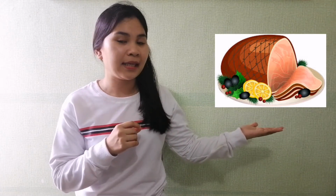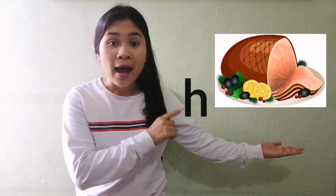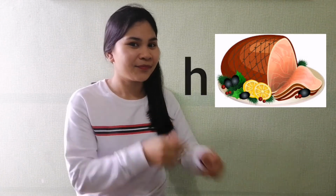This time, let us name these pictures. First, what is the name of this picture again? Great job! Let us say the word ham two times. Ready? Ham. Ham. The word ham begins with a sound. Ham. Great job!